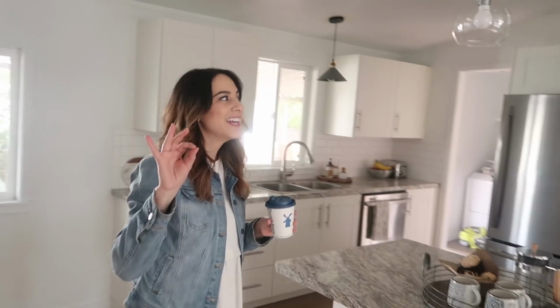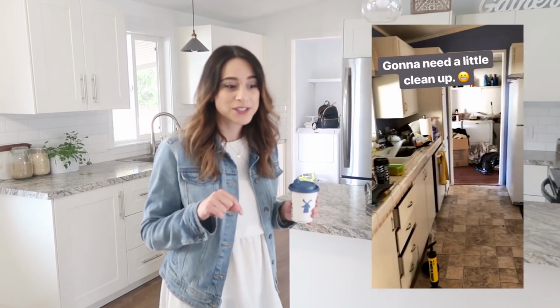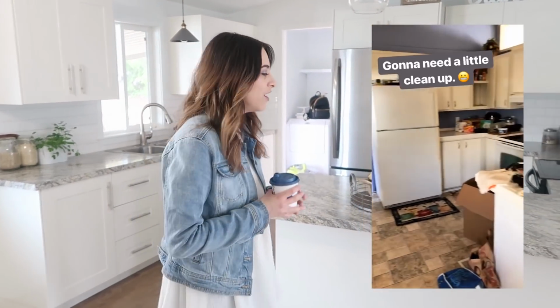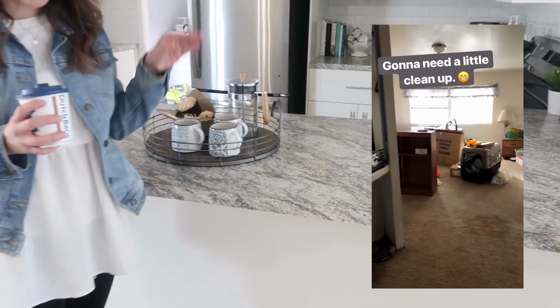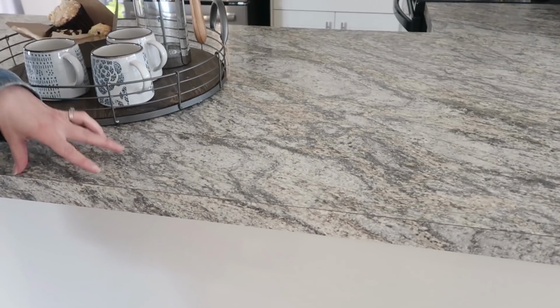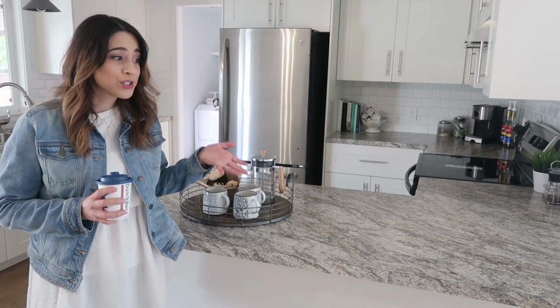This kitchen is amazing. I wish you guys could see this in person because it was absolutely gorgeous. Today was the first time I saw it and I was just blown away. First of all, these countertops are not granite. They look so much like granite, but this is laminate and it saves you like a couple $1,000s to do it this way, and it looks so good.